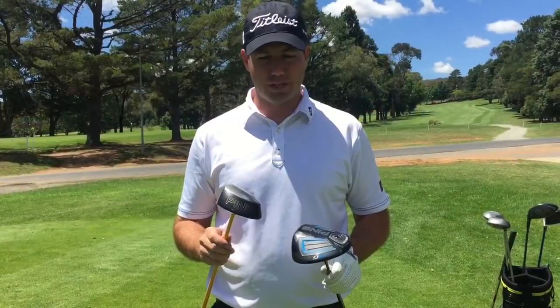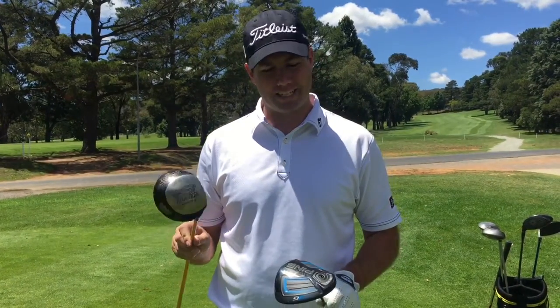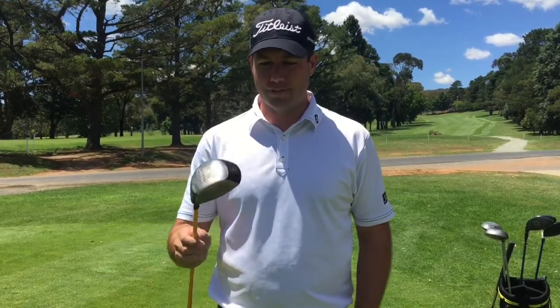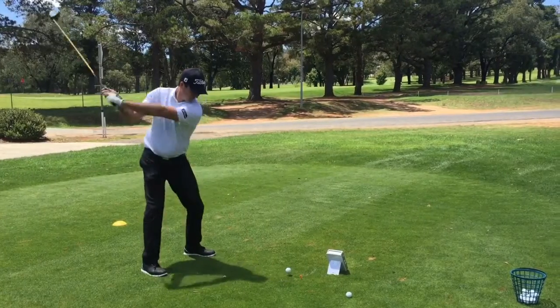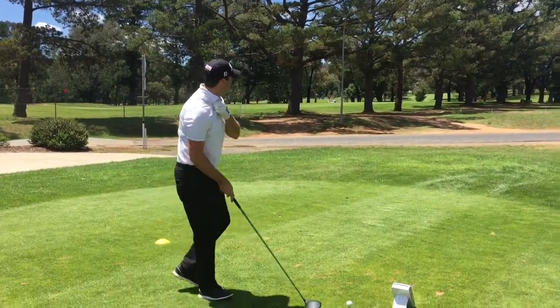So the first drivers we're going to try out are the Ping. I've got the ISI Titanium, which is from about 10 years ago, and the brand new G model, which is getting launched next week. This driver here is actually a driver I used during my traineeship, and at the time I think recommended retail was about $900. So we'll see how these go. Right, now we're going to give the brand new G driver a hit.